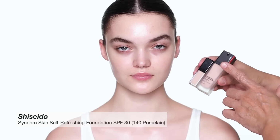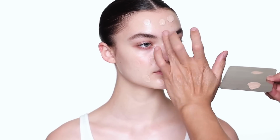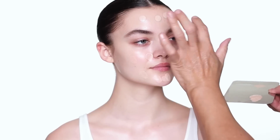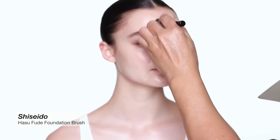The foundation and concealer I'm using today is the Shiseido Twinkle Skin Self-Refreshing. This is a beautiful, beautiful foundation. I think you guys saw me use it many times before. It is a medium to full coverage foundation. Shayna has really beautiful skin, with only a little redness around the nose and a little on the forehead. I'm going to use the concealer to cover that, but for the rest I use a tiny bit of foundation only. As you can see, that's all I put, and I use a foundation brush and blend it out.